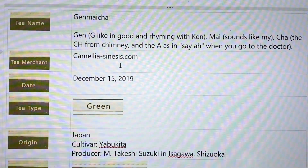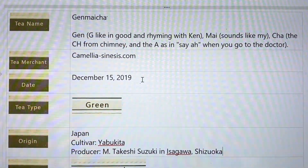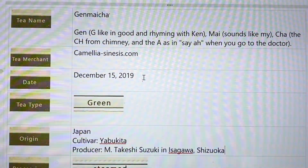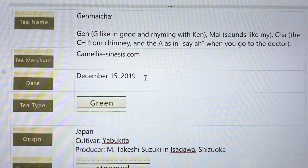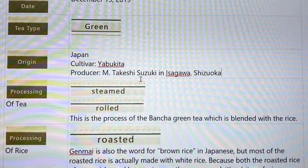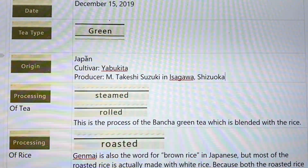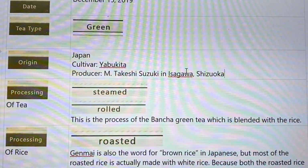So I got this off of Camellia-sinensis.com, and I first tasted this on December 15th, 2019. This is quite some time later. It's a green tea. Here's its origin, which is Japan, and there's your producer and where he lives.